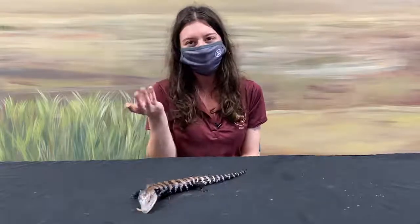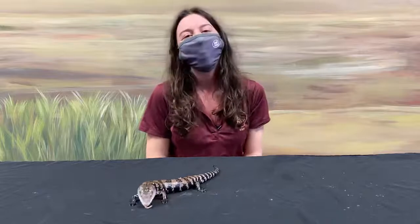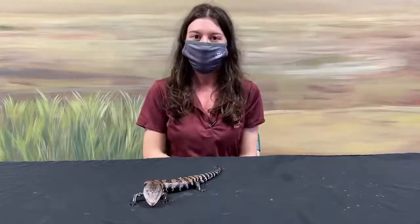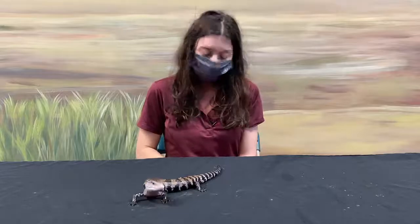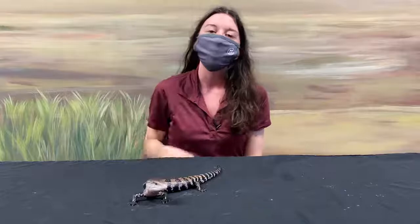He's getting more for coming out here and doing such a good job helping me teach you guys all about blue-tongued skinks. And him stepping on that carpet meant that he was saying he's ready to go. He's ready to come meet you guys. But if he had decided that maybe today he didn't really feel like coming out, that's okay. He would have been fine to just hang out and maybe we try again later. So he is very smart.